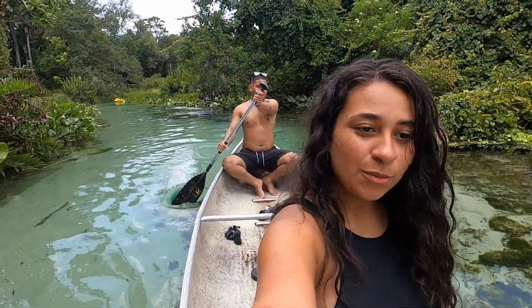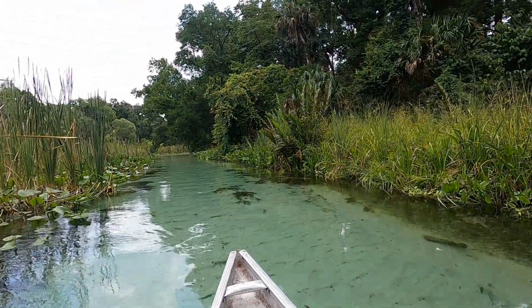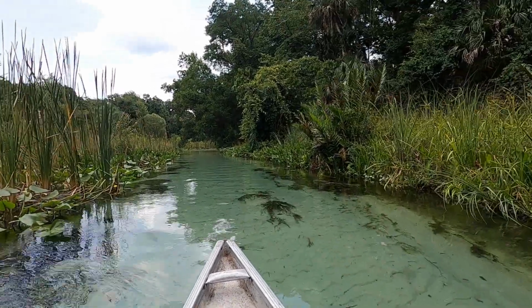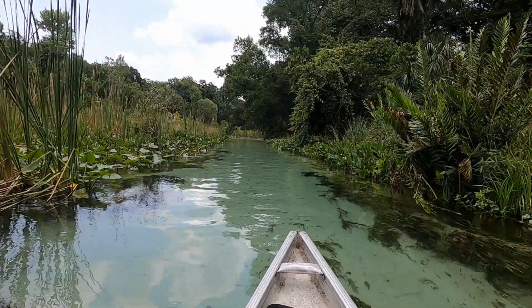Alright guys, so I think we're about halfway down. We don't even know how far we're making it. No idea. But honestly, this has been the best river so far. Check this out, guys. It stays clear the whole time. It's been like this the entire time we've made it this far. It's pretty awesome.